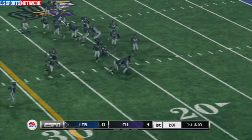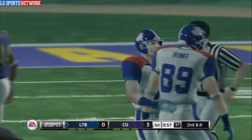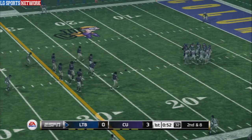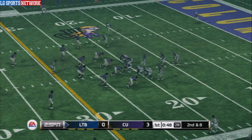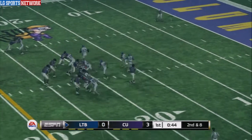Tolbert on a pitch out. And he makes it out to about the 21-yard line. He gains a couple of yards on the carry. Nice tackle there from the freshman, coming down from his position at safety and making a solid tackle on the ball carrier. It's second and eight. Ball on the 21.